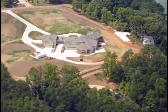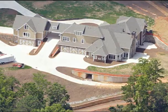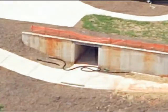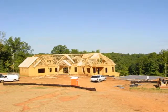Now this is after the home is completed. That's at the other end of the tunnel. I'm going to give you one more shot of it. That's at the other end of the tunnel. That is an access to the sub-basement. So you see the kind of engineering we had to do.